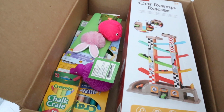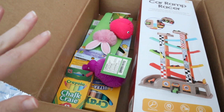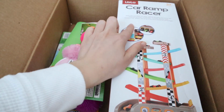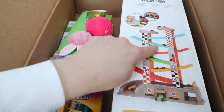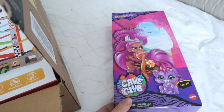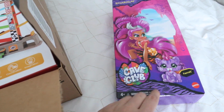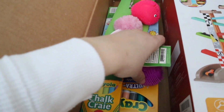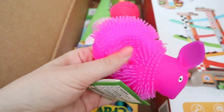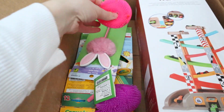So I also quickly want to show you guys what I got for the kids for their Easter baskets. And for Anthony, I got him this little ramp car kind of thing. This for Olivia, it's been something that she's been asking for quite some time, so I grabbed this from Amazon. And then these little guys are from Toddler store, just something fun for them to have, like a filler. And then I got another one.